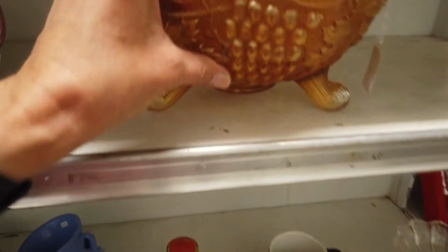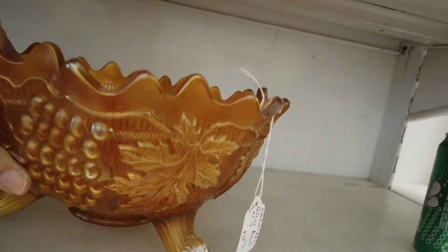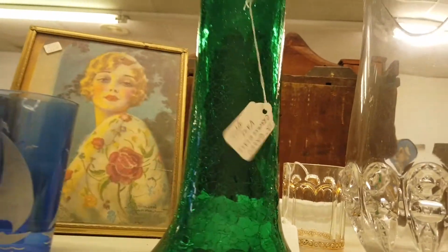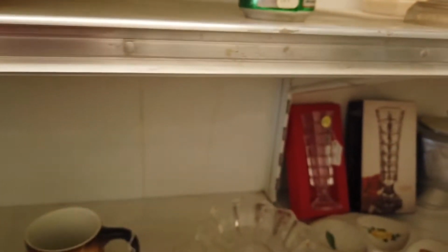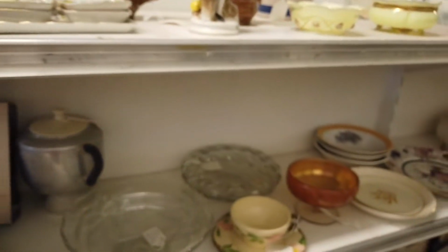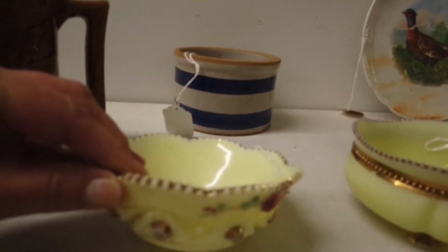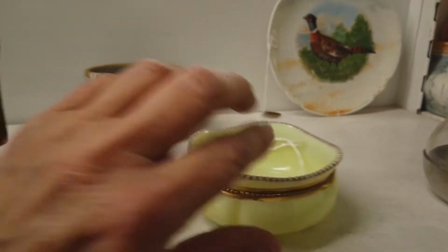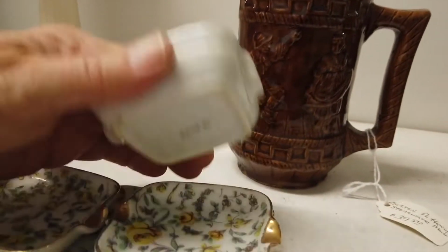Well, this is quite the bowl. Oh, it says as is, so. Pretty crackled, that vase. Oh, I like this. Now, custard glass, I think, would glow, too. Ooh, these are pretty. Let's see if I can find a maker.